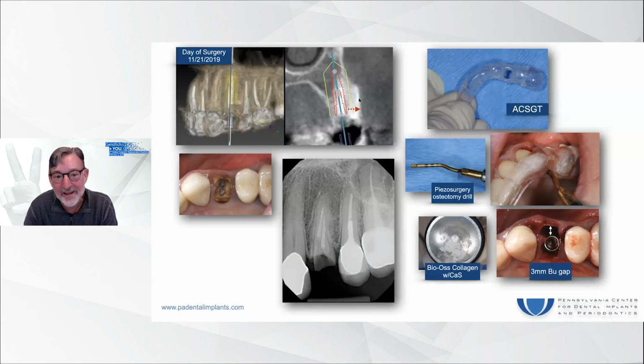I use the intact buccal plate to make my decision as to what width implant. I want a buccal gap of 3 millimeters, and that has been documented. So I'm going to be using the BioOS collagen material because it's slowly resorbing, based on Maurizio Roggio and Jan Lindhe's studies.